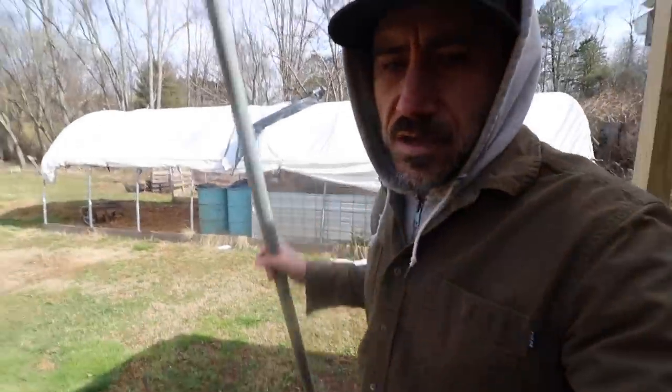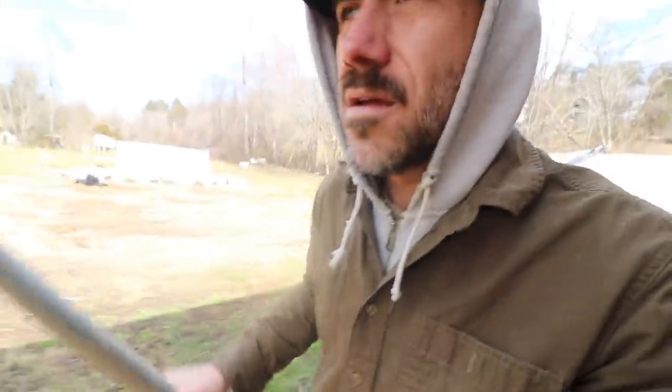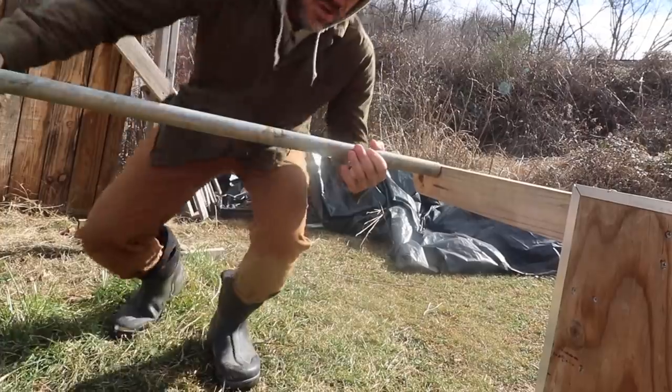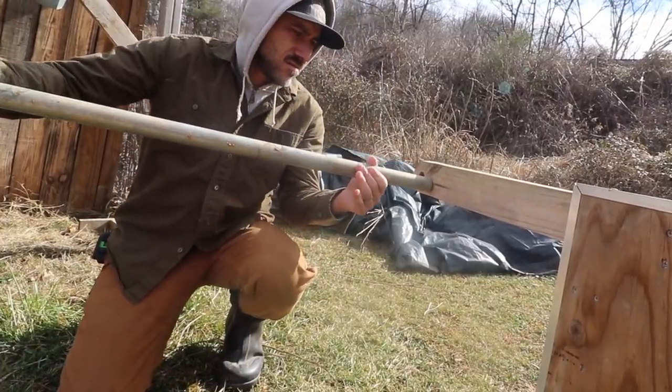Some spare parts from our pig shelter. I'm gonna use this as a handle. I just need to cut it and drill some holes right into there like that somehow.